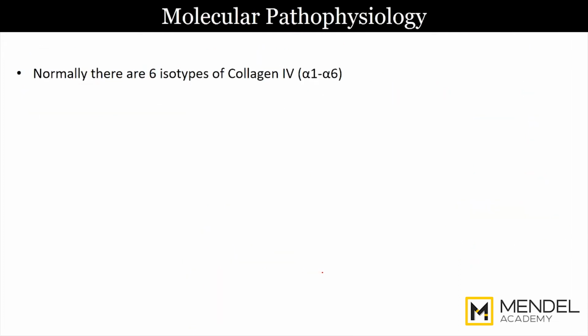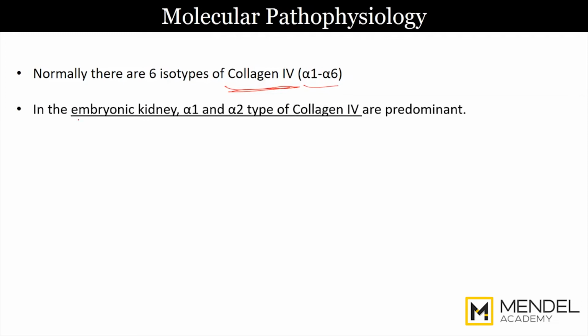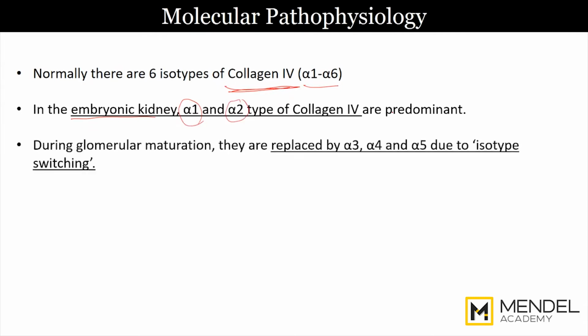Now this is perhaps the single most important slide in this MCQ based disease, and you need to know this, and if you know this, you won't go wrong with any question related to Alport syndrome. Now normally if you look at collagen type 4, they have 6 isotypes, alpha 1 to alpha 6. Now in the embryonic kidney, the alpha 1 and the alpha 2 types of collagen predominate, while upon maturation what happens is there is something called isotype switching.